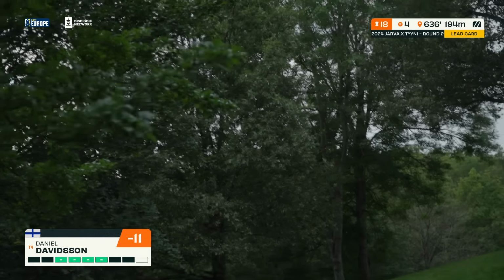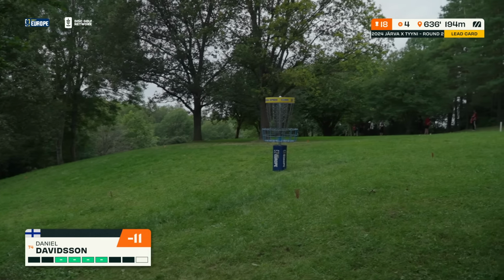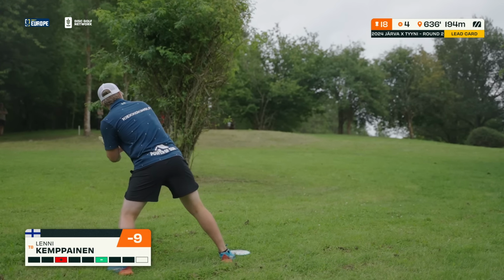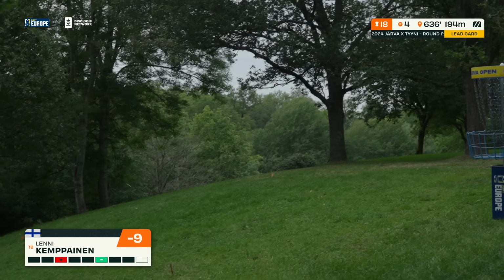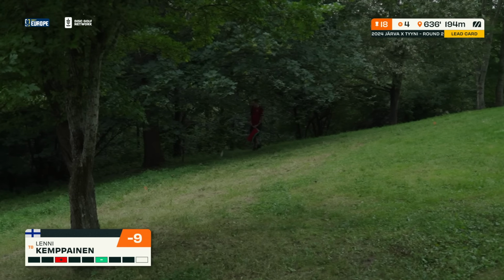Very unconventional play, trying to go spike hyzer over everything, and what a result in the circle. No roll away, which is I think the most impressive with that shot landing in such a severe hyzer. And let's see Lenni, more of a traditional low hyzer shot under the branches, and once again hoping for no roll, but that's just not gonna be the case.